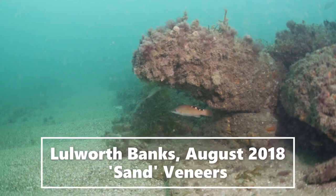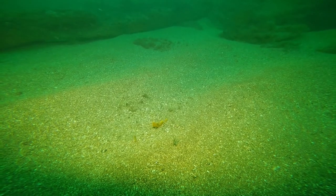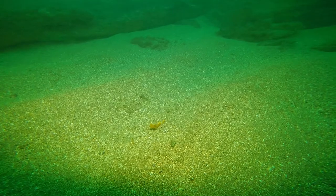Lulworth Banks is an area of rocky reef with a central depression filled with sediment, and around the outside there's more sediment on lower seabed. This is in the southeast corner, so we're starting on the lower sediment around the rocky reef and then going west onto the reef itself.